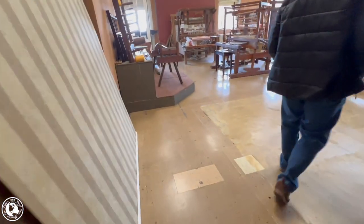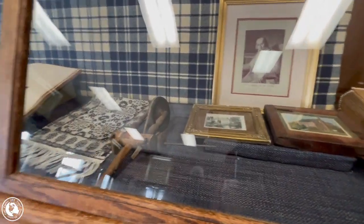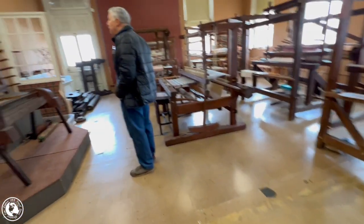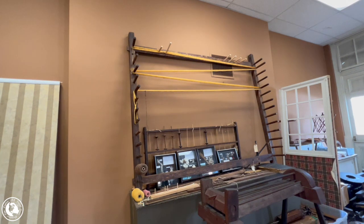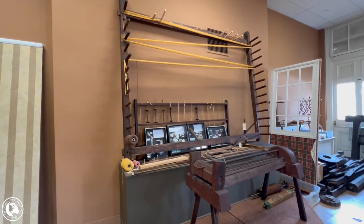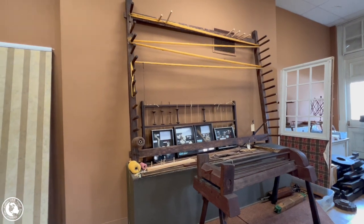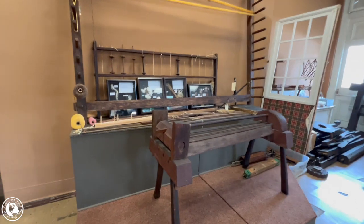Oh, more. Oh, wow. This is clearly the Loom Room. Oh, look, there's more of these cards. Whoa, that is one giant. Oh my gosh, what a warping board that is. Holy smokes. Well, they had 30 yards on some. Wow. Oh my goodness gracious.